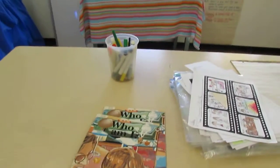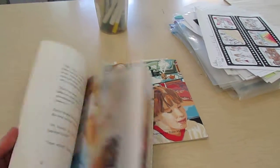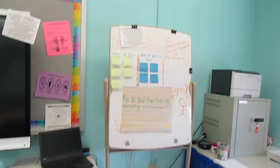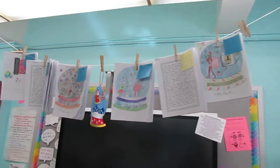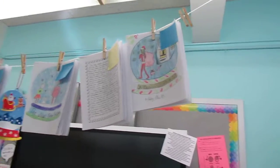This is a book that I'm hoping to do with all my groups. It's called Who Am I? And it's all about a child learning about his cultural heritage. So with that, I would love to do a culminating project by the end of the year where everyone's able to share a whole bunch of information about their culture. That way we could learn how our cultures are the same or different or just learn from each other.